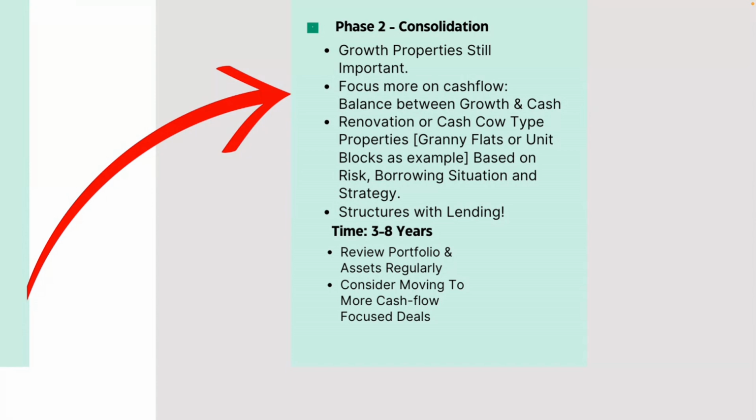It's not unlimited. You need to buy under the right parameters or go to the right lender. But in this consolidation stage, I'm going to say growth is still important. We've not hit this yet. I'd say we'll probably hit it in a year or two, maybe, Joe, depending on the conversation between Joe and myself. This is where you start to balance out the cash flow versus growth.